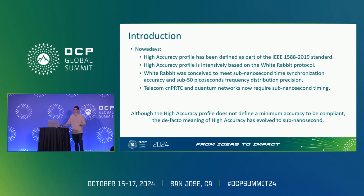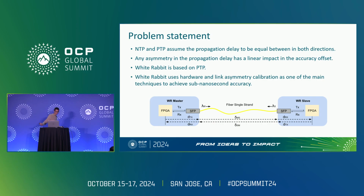So now that we have high accuracy in this standard based on White Rabbit, we start seeing more and more applications actually aiming for sub-nanosecond accuracy. We had yesterday a talk in the quantum track on how they use White Rabbit to synchronize quantum networks. But we also see that in telecom and more in some data center scenarios. Even when the high accuracy profile doesn't define an accuracy level, the de facto meaning of high accuracy is more or less sub-nanosecond at the moment. So if you were happy with your high accuracy, hundreds of nanoseconds kind of solution, well, I'm sorry.